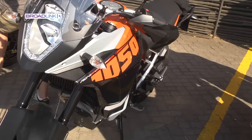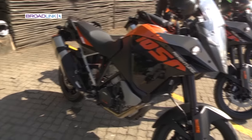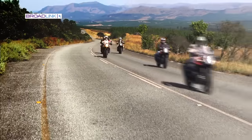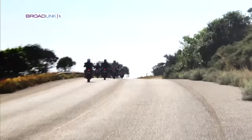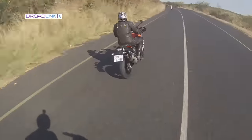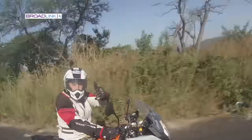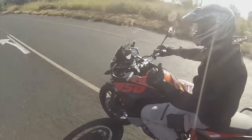This is the final day of the KTM launch of their new adventure models in hazy view. We spent a day in the wonderful surrounding countryside on the 1290 Super Adventure bikes, but today we have a chance to ride his little brother, the 1050 Adventure. We're joining seven motoring journalists from around South Africa as they take in these beautiful roads and great motorcycles. And they're a friendly bunch, as you can see.